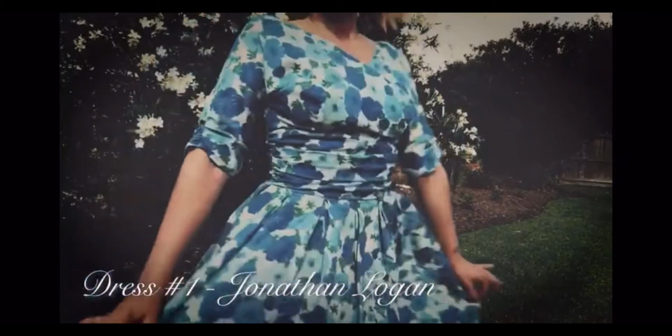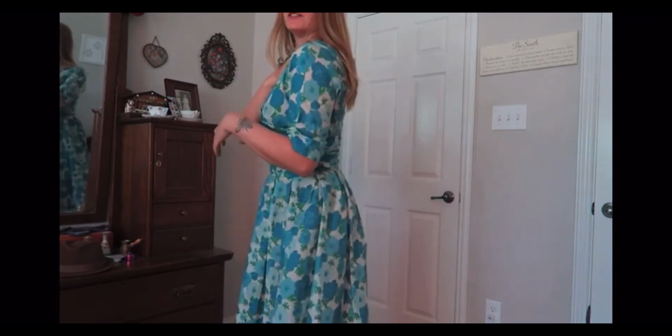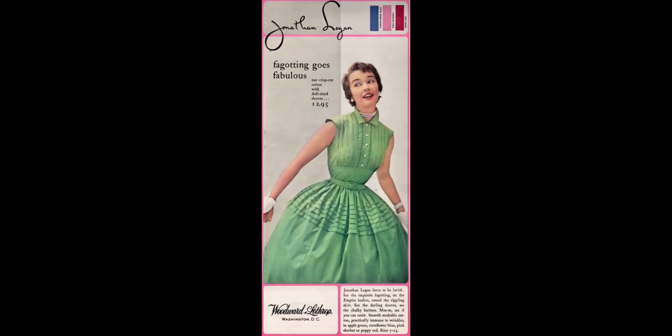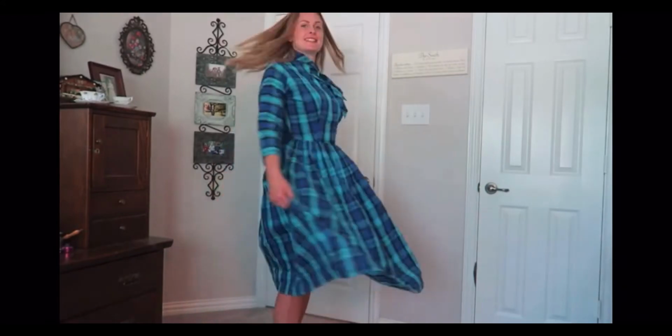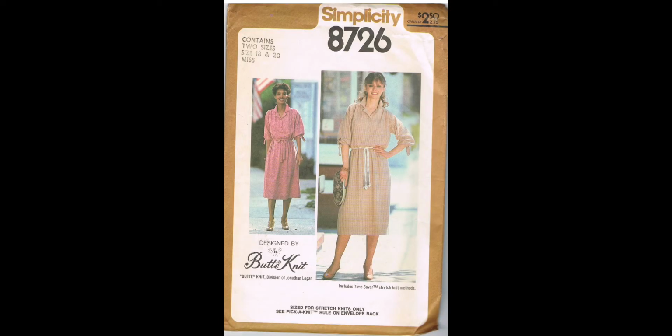Jonathan Logan is known for being one of the most popular manufacturers who made dresses for young women. It specifically targeted young women who wanted not-so-trendy dresses, but more so classy ones. It became one of the most successful ready-to-wear companies in the U.S. by 1966. As the brand slowly grew, Jonathan Logan turned into a collection of 14 different brands. The brands consisted of Youth Guild, Butter Kit, and many more.